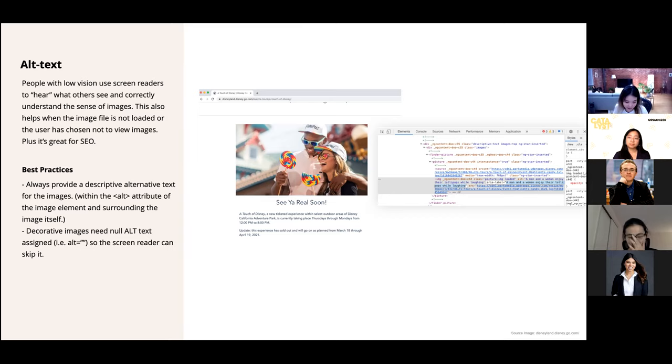And if you don't write any alt text, some screen readers will read the file name of the image that you have. So it will read something like 1235.jpg, which is the worst experience you can provide to the user. So here is an example of alt text within the alt attribute of the image element from the Disneyland website. I don't know if you can see that on the right in the light blue highlight, but it says a man and woman enjoy their lollipops while laughing. So again, if you're using a screen reader, you can get a sense of what everyone else is seeing.